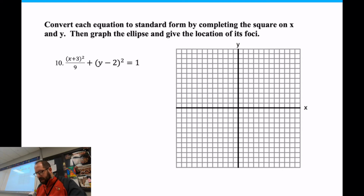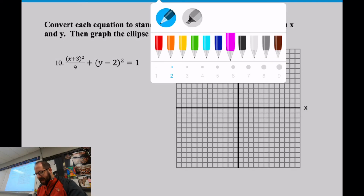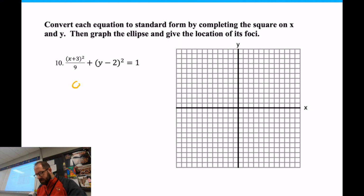Okay, we got to do major and minor axis. Let's do the major axis first. Which one's the major? Which number is bigger? First one. And it's not because of the top number, it's the bottom number right here. That's how I know which one is my major. It is the square root of 9. The square root of 9 is 3. So that means I'm going to go 3.